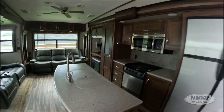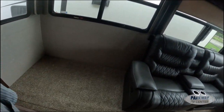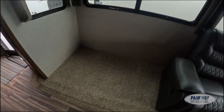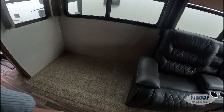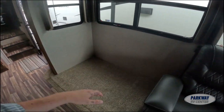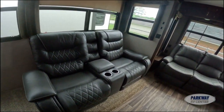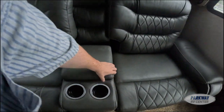Alright, let's step inside. So right here, I will first point out that there is not a dinette table, that is potentially something we would place in here once purchased during our systems inspection. That's something I would have to confirm with our service coordinator. But we do have these really nice leatherette theater seating.